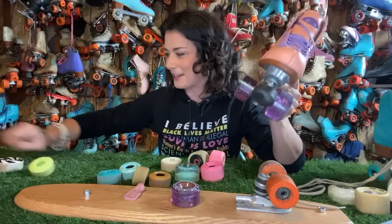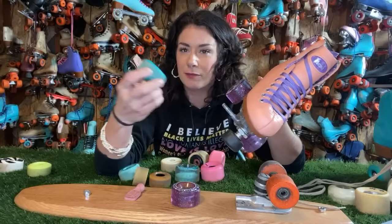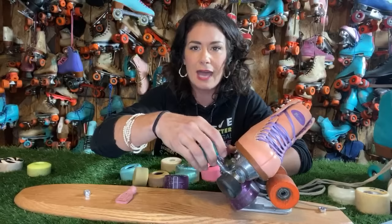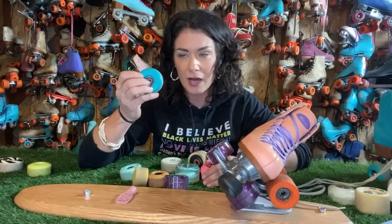If you want to put a different wheel on there, so if you want to upgrade from the Bunny, a soft wheel, to a bit of a harder wheel, and you want to feel the ground more, then you're going to want to change to the Fun Day wheel. You can change the bearings just by using the end of the trucks. None of our wheels come with aluminum hubs anymore.